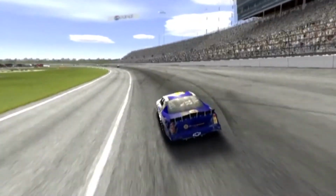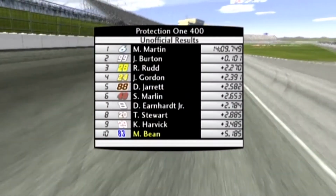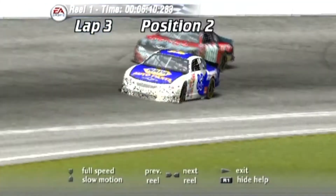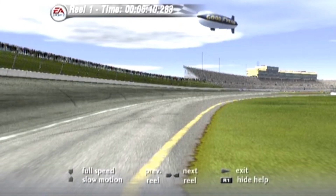Oh, man. And we finished in the top 10, but golly, I didn't. Mark Martin, Jeff Burton, Ricky Rudd, Jonathan Wolf, and Dale Jarrett are the top 5. What an exciting finish. Wow, you know, you're right. That was an incredible finish to an even more incredible race.